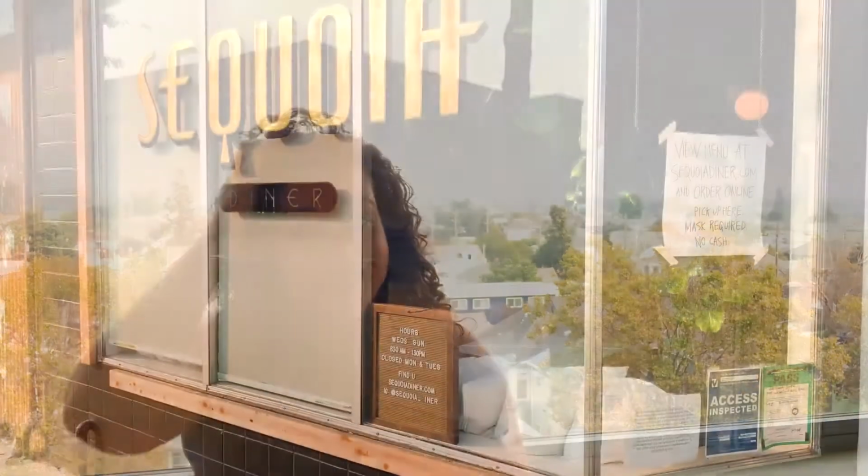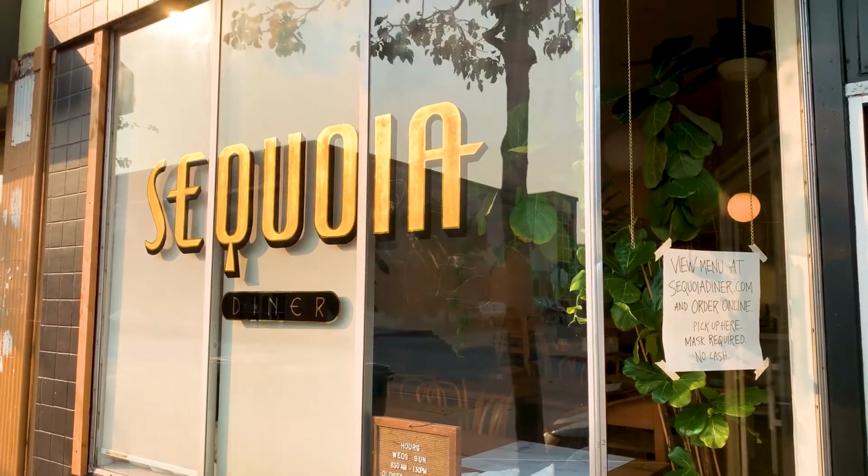If you're looking for some really good food, you've got great options in the Laurel. So we've got Sequoia Diner, which is one of my favorite brunch spots, really.